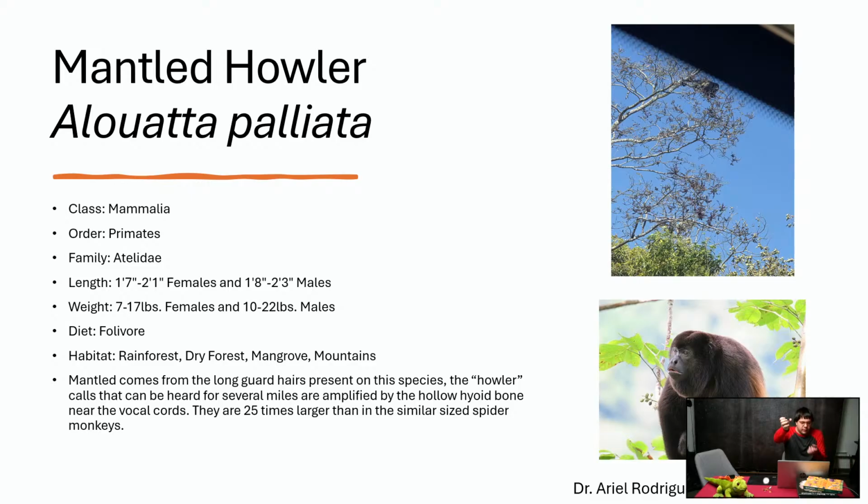And obviously they live along rivers and in mangroves, but they also live in rainforests, dry forests, and even up in mountain forests. Again, arboreal species. This entire river is lined by trees. There was like no spot that was grass. It was all trees the entire time. So lots of tree-based animals on this trip.